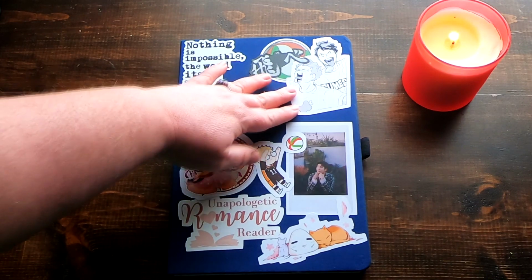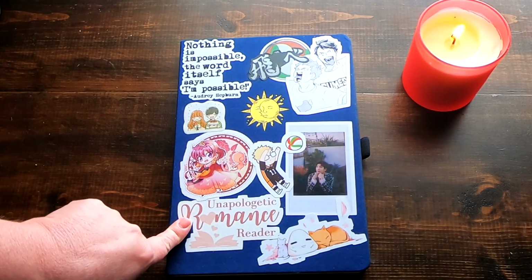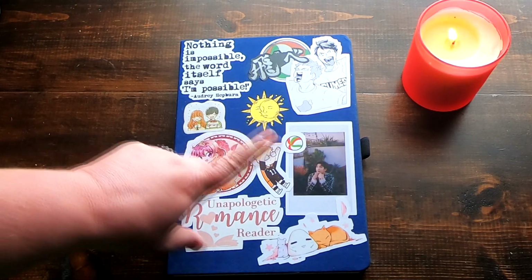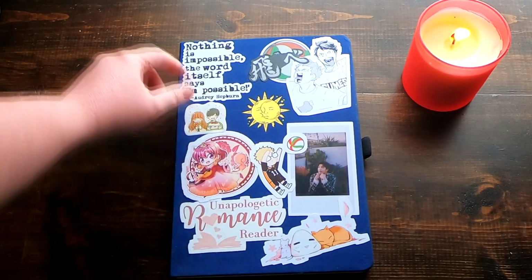I've got a little haiku corner here, little haiku here, and then I've got Fruits Basket, another sticker from Jess, Yona, Namjoon, quotes about Audrey Hepburn, got a Suki.